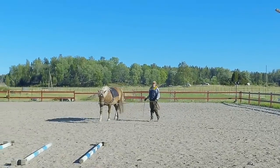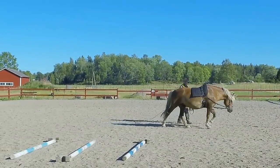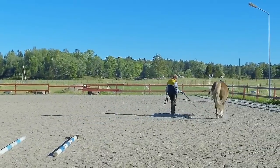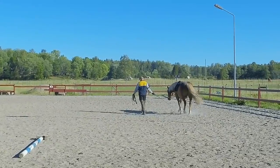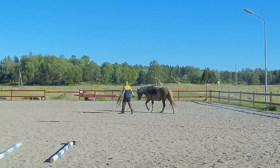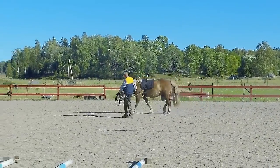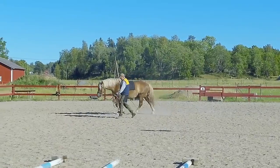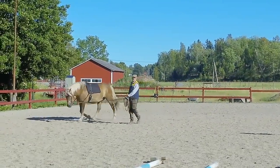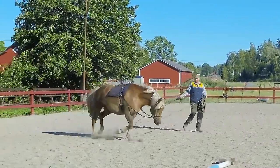I've noticed that if he has a very stiff day, or if he's very tired, he starts to react with his mouth as per usual. He's a horse that shows his discomfort through his mouth. So when he feels extra stiff, he starts to play with his tongue. And if he's feeling stiff and we put the side reins on, he quite often really starts pushing his tongue out.